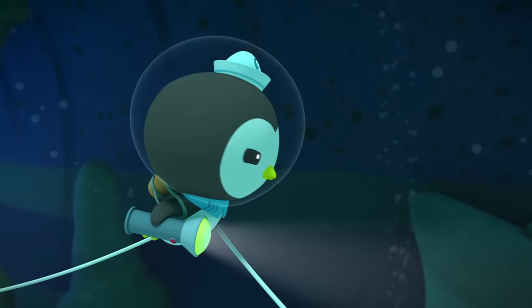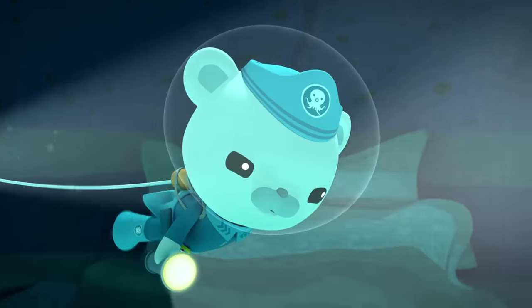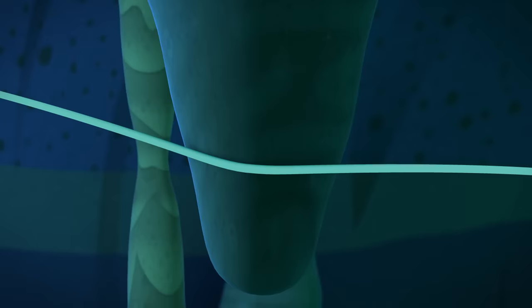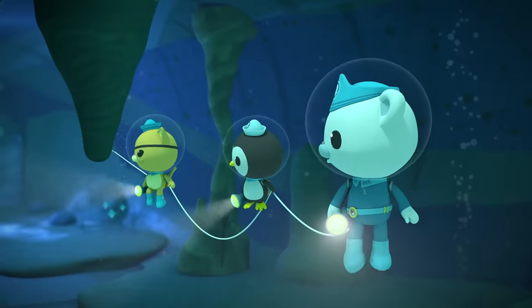This is like a maze. I'm glad we have this guide rope so we can find our way back out, Captain. Yes, especially since we've gone so deep inside. Aye, but where's Shellington? You'd think we'd have found him by now, mateys. That doesn't sound good. The rope! Yow!